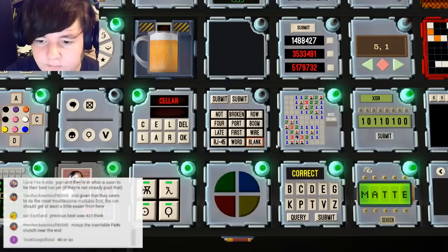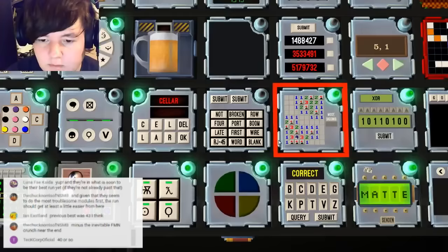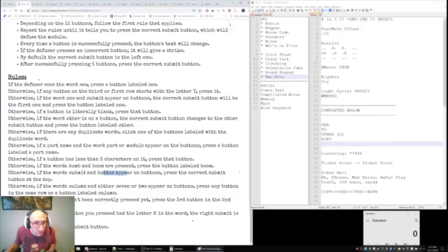Not row, four port, boom, late wire, word. First RJ, blank, broken. What's after duplicates, please? Then it's the word port or module with a port name. Okay, I'm pressing RJ45. Okay, after that? Less than three characters. Nope. Bomb and boom? Nope. Submit and button? Nope. The words column in either 7 or 2?